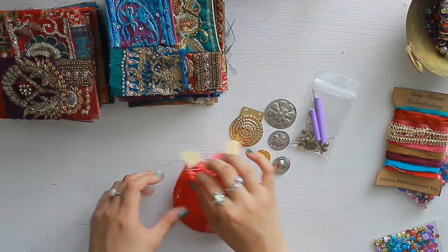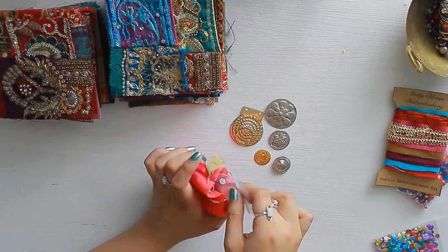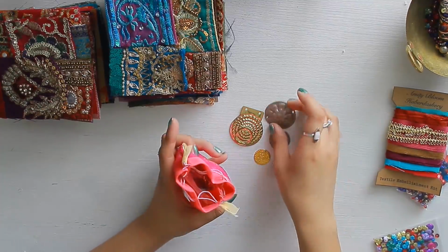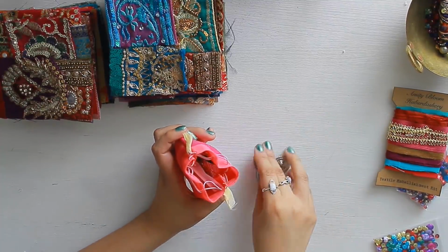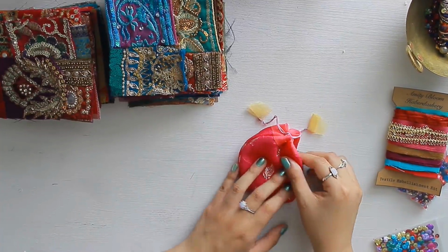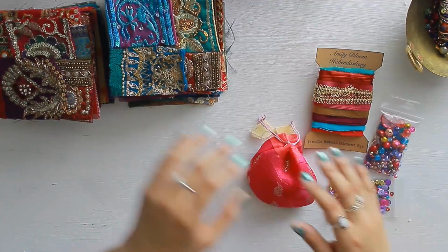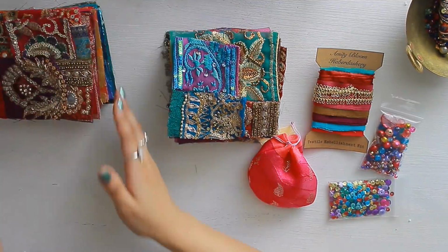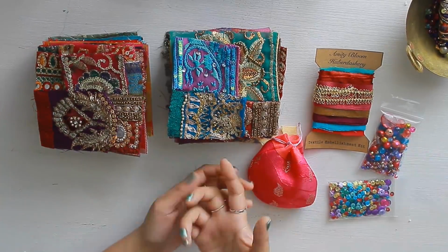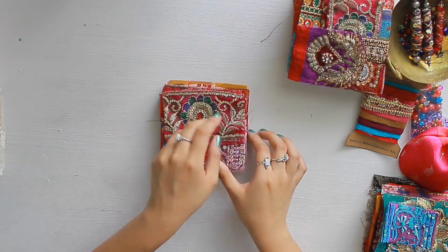And they are all safely stored inside your beautiful handmade sari drawstring mini bag, which is honestly like the icing on the cake. I absolutely love these little baggies. It really completes the whole style of the Bohemian textile kit, and it just makes me so happy to be able to share not only the items that I use in this kit, but the history of these textiles with you all. So this is the small Bohemian textile kit that I'm showing you now.